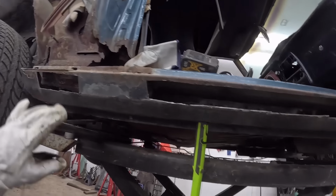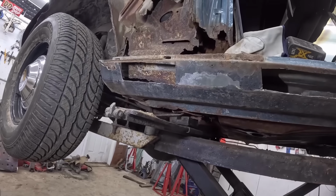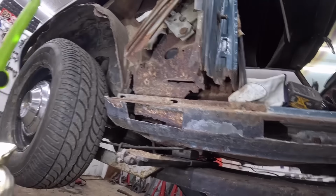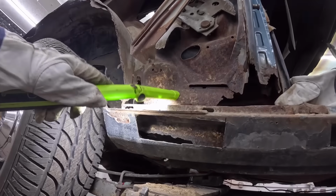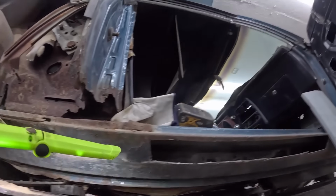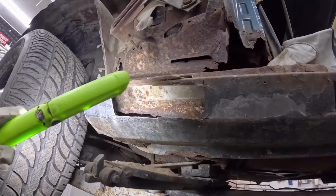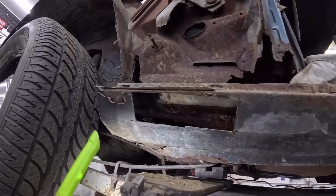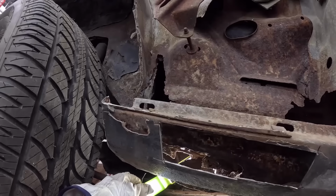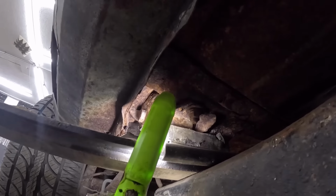Now back here, I've had a change of heart. This is the worst section of the car. It's all rotten. This piece kind of falls down and it breaks the rocker in half. So you see how deep it is here. Here it stops, and then it actually goes all the way through. So the backside is rotted as well, and that is where the leaf spring hanger is.